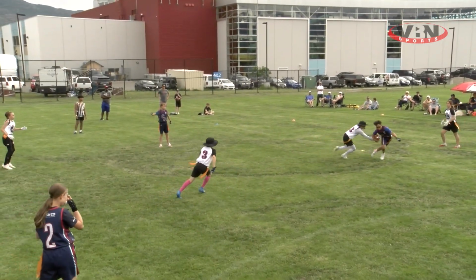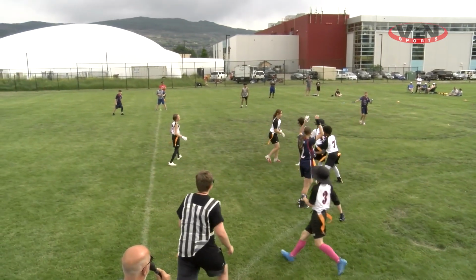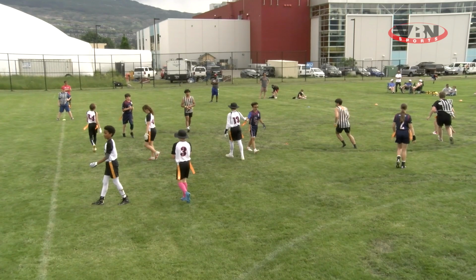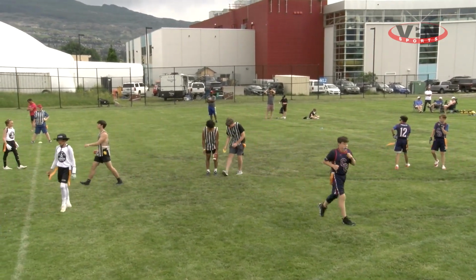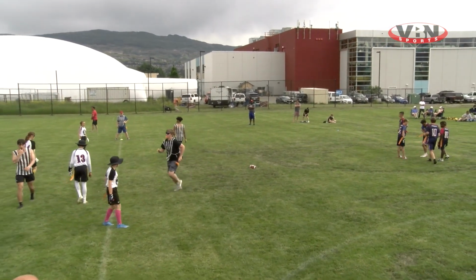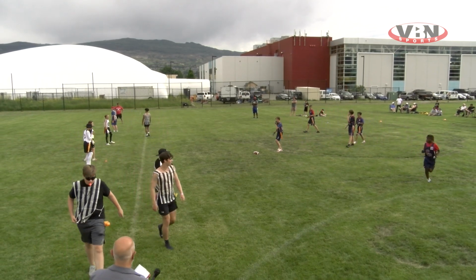Kelowna late in getting some players on the field, but they do get them there in time. Here's a quick completion down the left sideline. Cuts back to the right. Number 12 has got some great moves there and speed. And is able to get a gain of about 10 yards. So second and about 5 for Chilliwack to try to get to midfield and get a new set of downs.